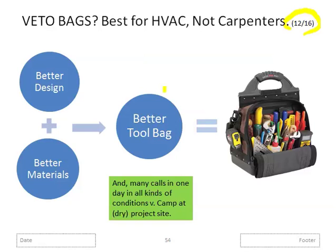But the founder's theory, he was actually a carpenter, but he got a master's in fine arts, and so he's very much a designer kind of fellow. And he said, well, what if I designed a better tool bag and made it out of better material so it lasts longer? What would that look like? And here's a picture of one of his tool bags right here. And the main concept is the VETO is some acronym, where the V is for vertical.